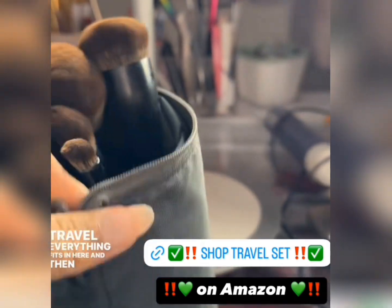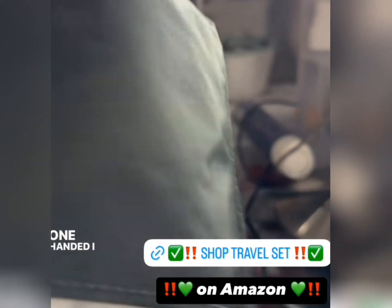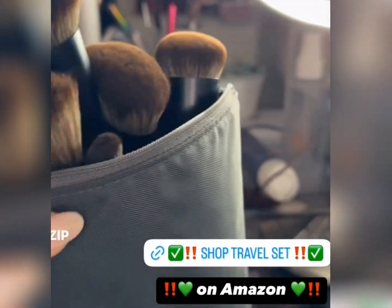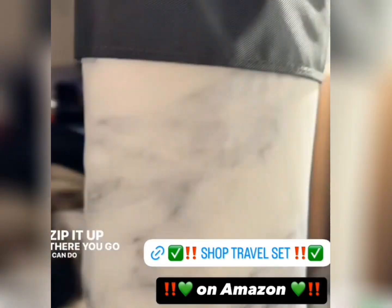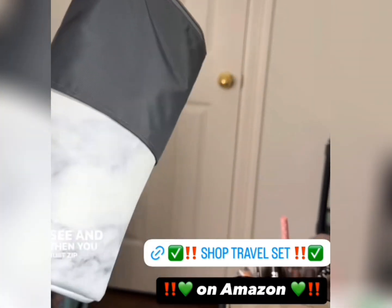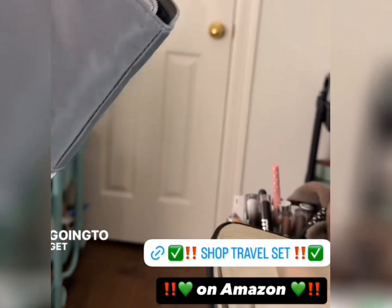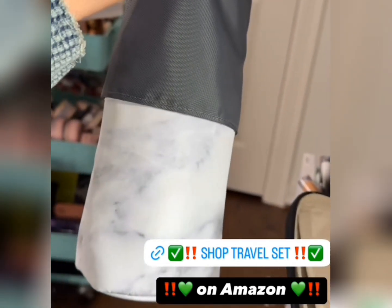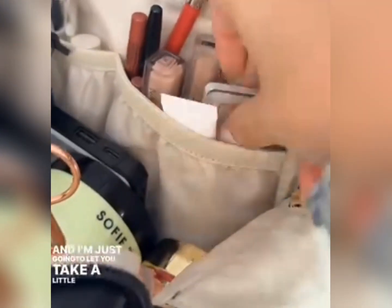And then, see if I can do this one-handed. I might not be able to. Well, this all goes up and then zip it. Oh, there you go. I can do it one-handed. No, I can't. See? And then you just zip it, and none of my fibers are going to get stabby-jabby. That will go down in there. But yeah, really convenient.